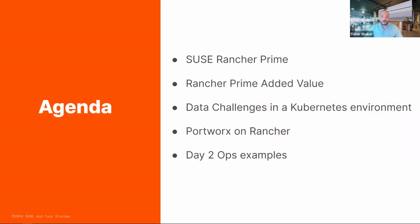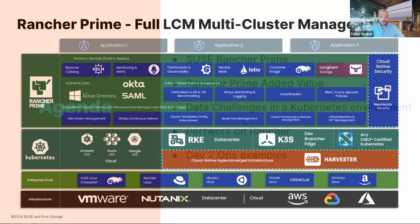So in the agenda today, we're going to be talking about SUSE Rancher Prime, and then we're going to talk about what is the added value that Rancher Prime does provide to different teams like IT Ops, DevOps, technical leaders, as well as the security team. Then we're going to be talking a bit about the challenges that every organization face in their Kubernetes environment regarding their data. And then Vincent would be able to help us avoid or overcome these challenges using Portworx in integration with Rancher. And we're going to be talking about what type of day 2 operations that Portworx would be able to help us do.